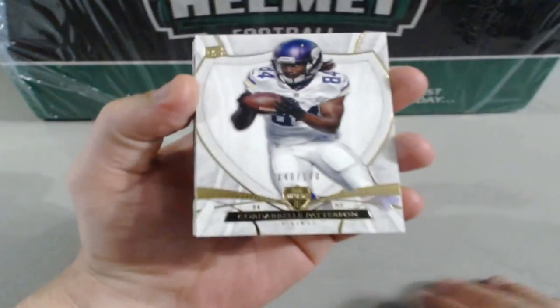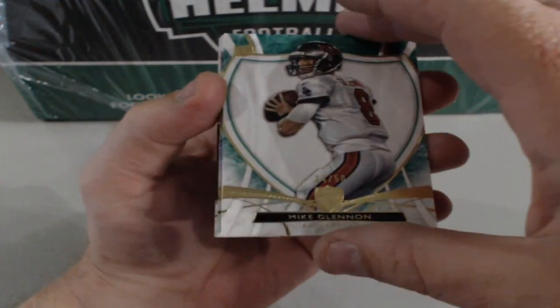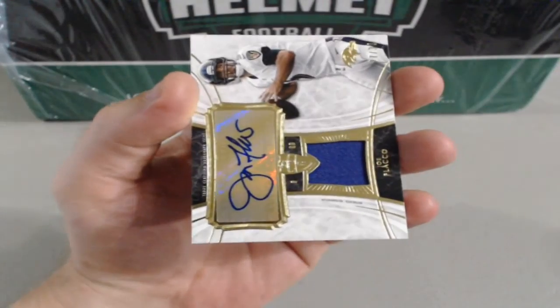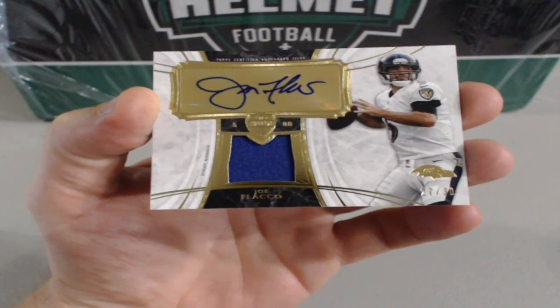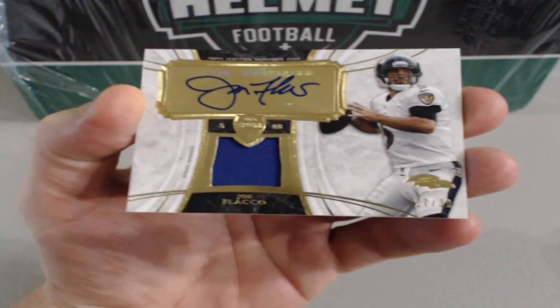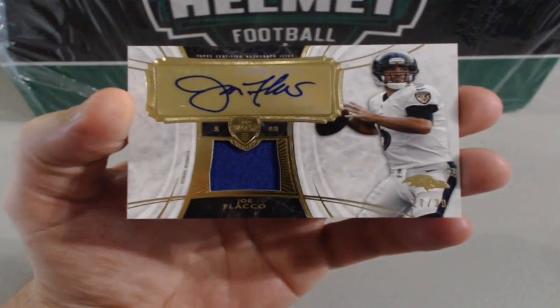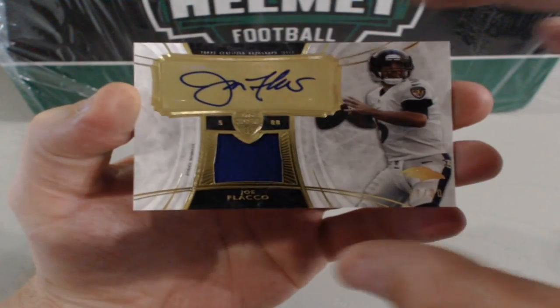All right. We got a CPAT to 170. Got a Mike Glennon to 50. A Kuechly to 99. And our hit will be a Joe Flacco autograph patch for the Ravens, Mimsicle to 30. Another Flacco. Seeing Flaccos galore tonight. 27 of 30. Nice hit on a Flacco autograph relic.